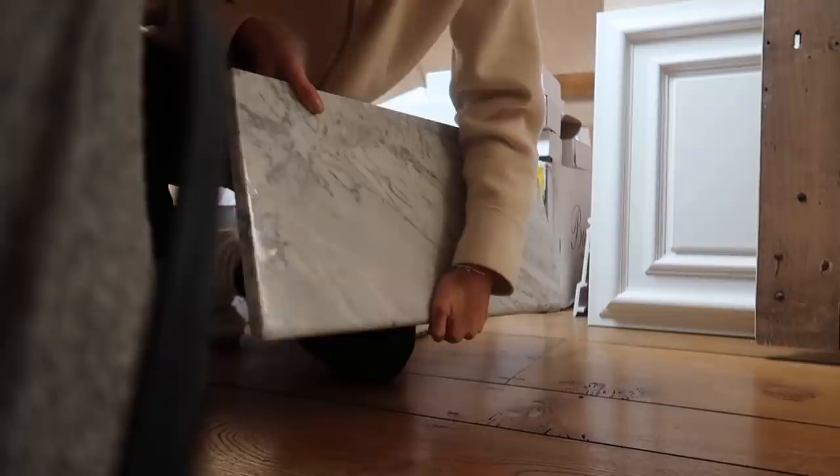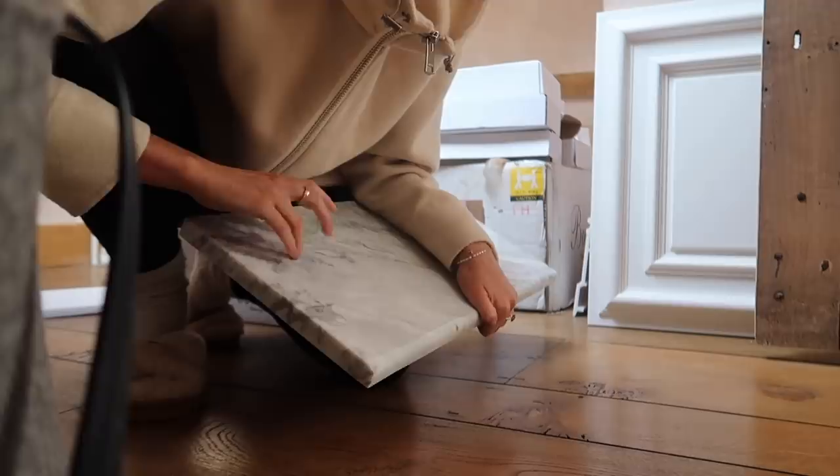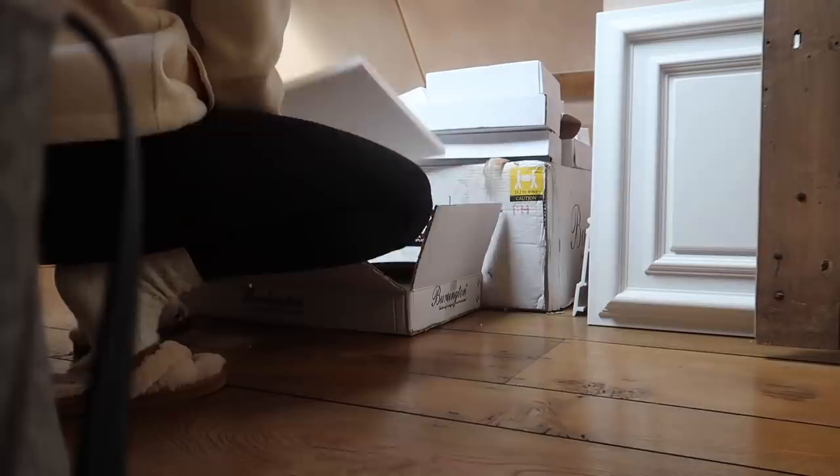We have a marble shelf here, and I don't even know where it goes. It weighs an absolute ton. I can't remember if the sinks have a shelf underneath them, but that is just so beautiful. So that is all my bathroom bits and bobs, which I'm so excited to see assembled.